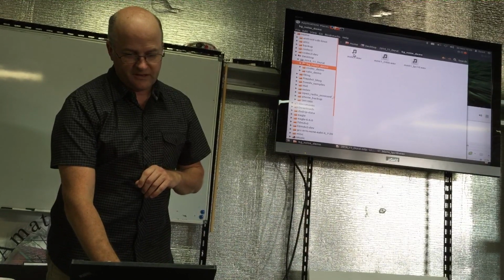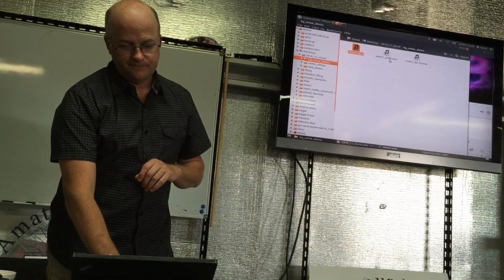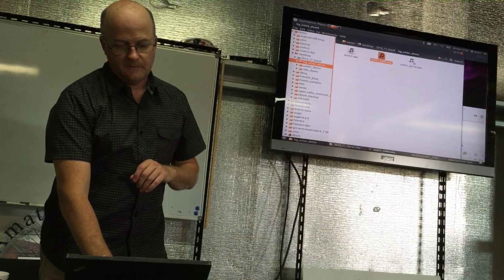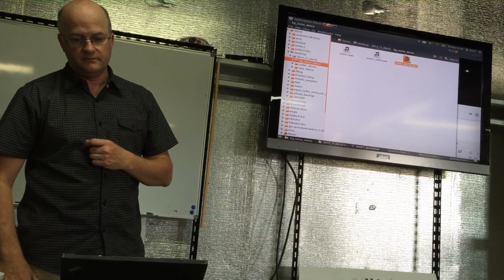So this is original. It's easy to tell the depth of a well. Codec2. It's easy to tell the depth of a well. And LPC-10. It's easy to tell the depth of a well.